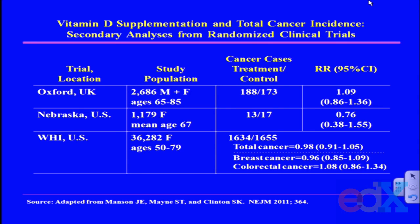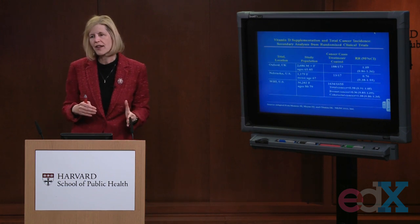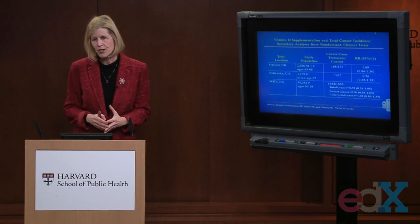This slide shows that the randomized trials to date have not clearly shown benefits. So if you look at randomized trials of vitamin D supplementation and total cancer incidence, there hasn't yet been a trial before VITAL that was designed to look at cancer, but many of these trials were designed to look at vitamin D and fractures and bone health, and we're also able to look at cancer. The bottom line here, I'm not going to take you through all the details because it's not necessary, is that not a single trial has yet clearly shown cancer prevention, but these trials tested generally lower doses of vitamin D than we're testing in VITAL.